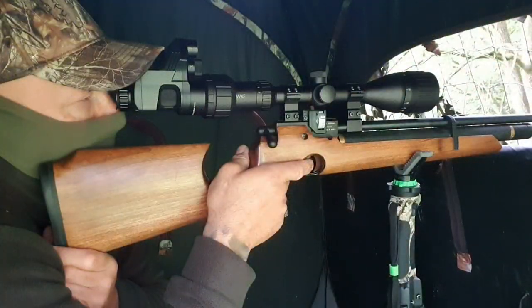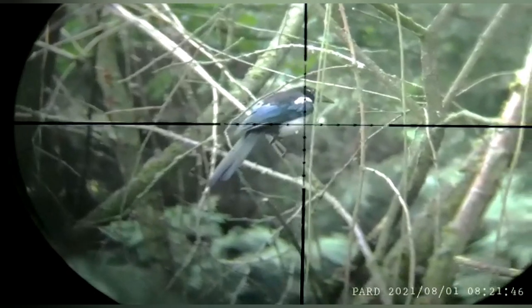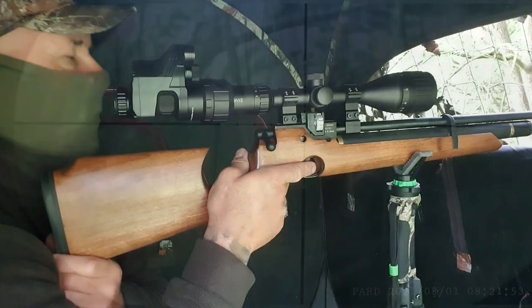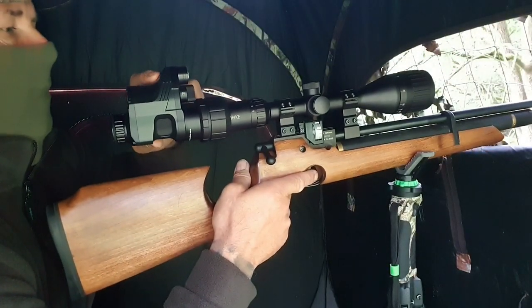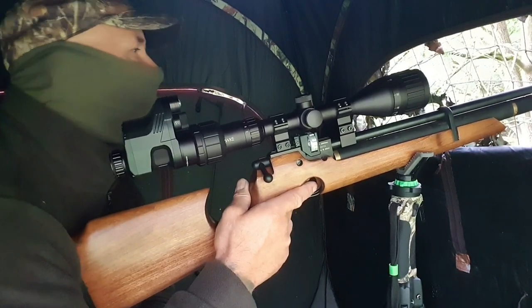Right, I was literally just about to pack up, so I'd call it a day, and this magpie turns up. Yeah, he went smashing down into the brambles. That's where I left him. I weren't going to go in there and go and get him, so I left him to the foxes.